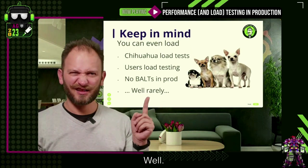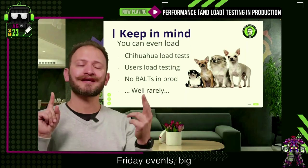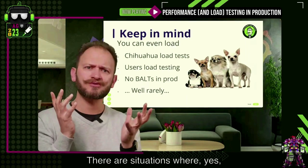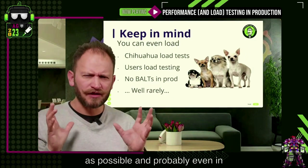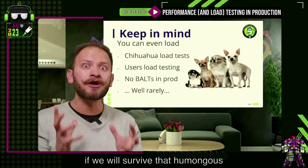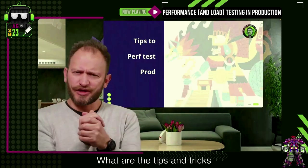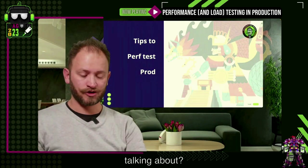Well, at times. At times, we will have these Black Friday events, big releases, promotions, big sale, new products. There are situations where, yes, we need to push as far as possible, and probably even in production, try to push it to see if we will survive that humongous event that is way larger than the current users that we have. We'll get into that in a moment. What are the tips and tricks that we need to achieve these production tests that I'm talking about?